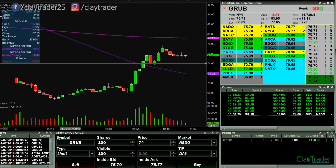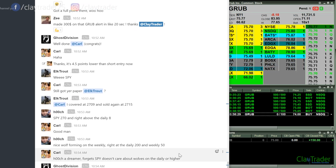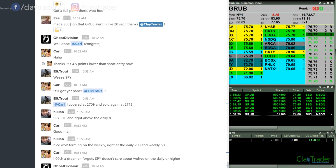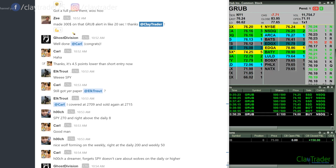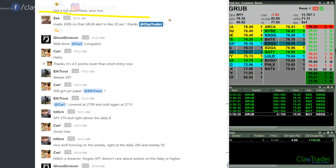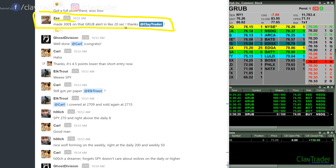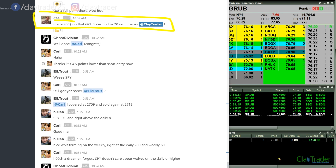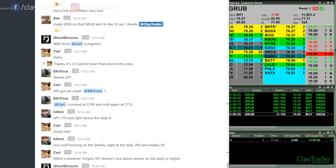And this is what it's all about. I was making comments about it's good when other people are making money. So this is the lounge portion of the chat room, meaning this is not where the alerts are actually made, in the alert rooms. Only alerts, but for just general chitter chatter, this is what we call the lounge. And you can see member Z right here. Made $300 on the GRUB alert in 20 seconds, which is not hard to believe at all. I mean, you witnessed how fast that thing was moving, and he apparently did a lot better on it than I did. But Z, well done.